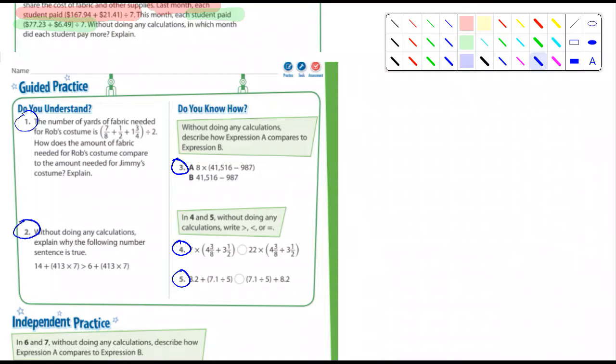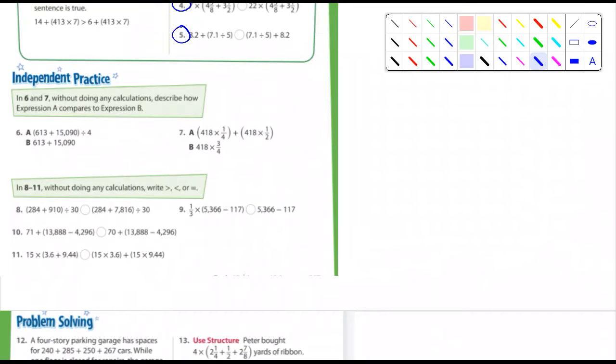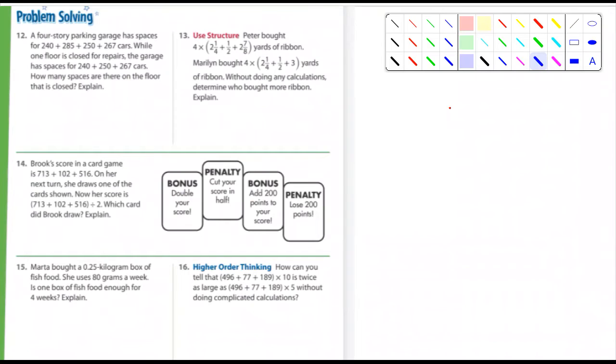Okay, let's move down a little bit further here. You can do 6. You can do 7. Again, without doing any calculations. And you can do 8, 9, 10, and 11. And let's move to the next page here really quick. I'm not sure I'm going to have you do all of these.